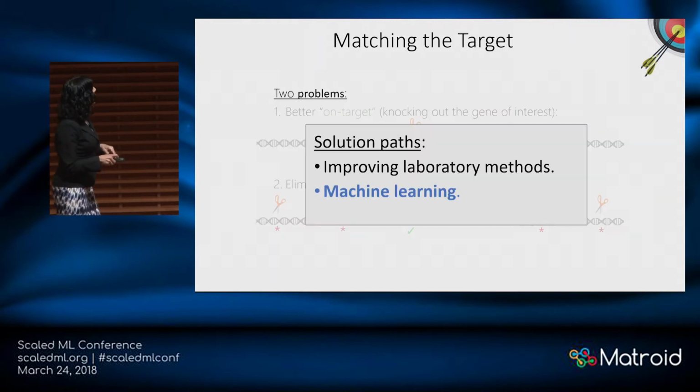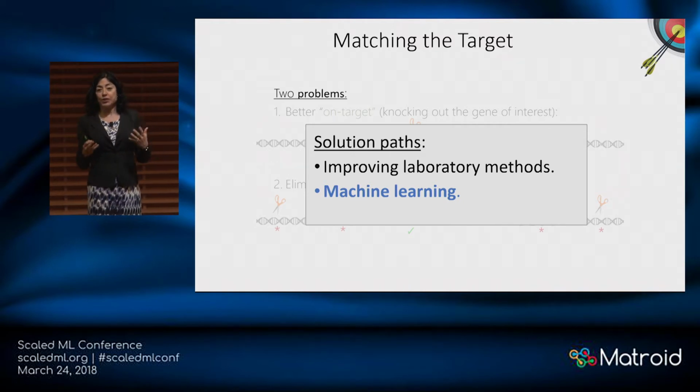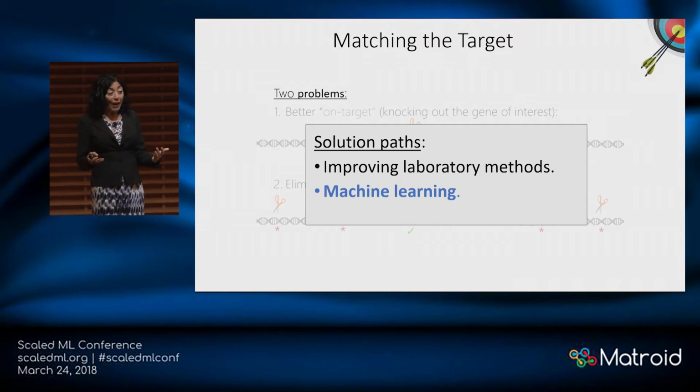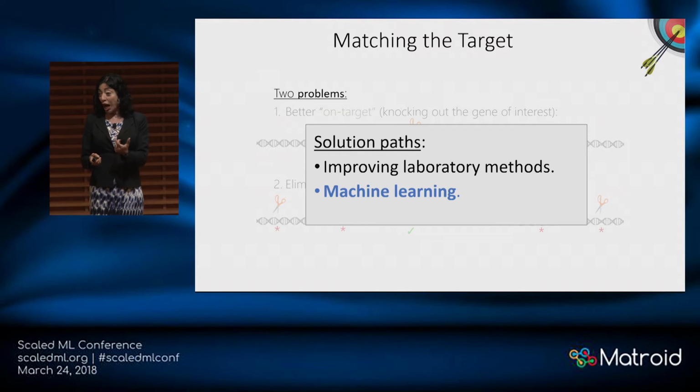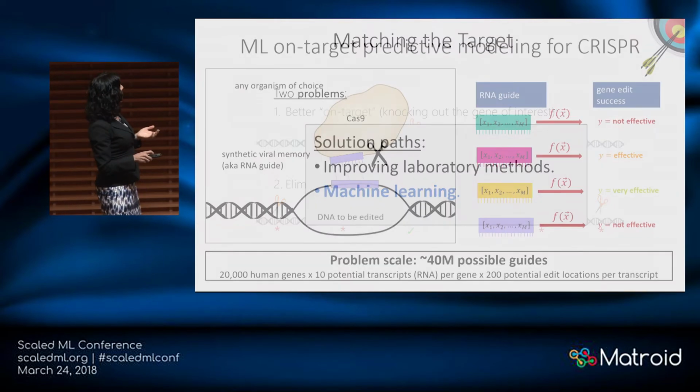damage might be? Okay, so the solution paths, so what people first thought about was let's do more wet lab stuff. The Broad had been doing a lot of wet lab stuff, but they had 6 guides and it took them 3 months of wet lab work for 6 guides, okay? They had collected a lot of data, using these kinds of little wet lab experiments. So then we came in with ML.